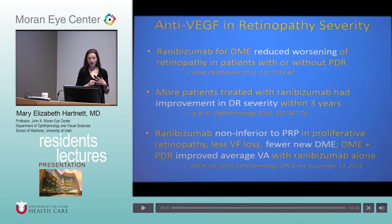And they had less visual field loss, fewer new DME. And one of the things to remember about Protocol S is that you had proliferative retinopathy, okay? So it was testing PRP versus ranibizumab for proliferative retinopathy, right? And you had laser and you had ranibizumab, but the patients who had DME already, because the standard would be to give anti-VEGF, those patients could be treated at the discretion of the investigator with ranibizumab or laser.